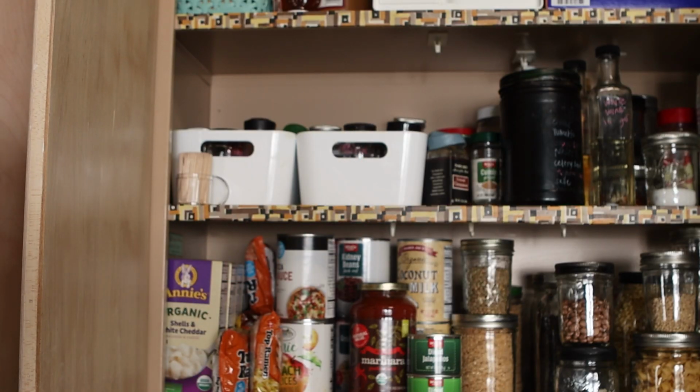Having good options for spices is helpful because you can make a lot of different things and have things taste a lot different. You can use the similar basic ingredients and add different seasonings to it and have a completely different meal. So that's super easy.